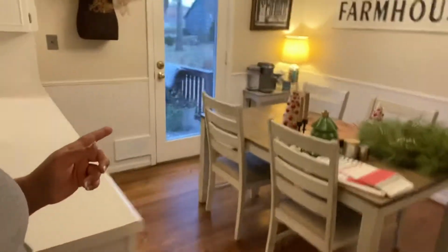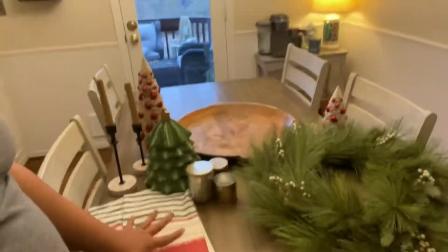I am starting to pull out some of the things that I want to use in the kitchen. So we'll go over here and I'll show you just like some of the basics that I have. And I need to go grab the rest of my stuff.